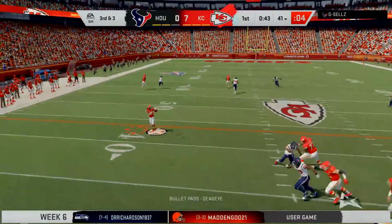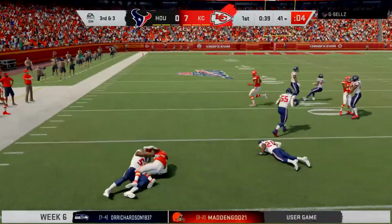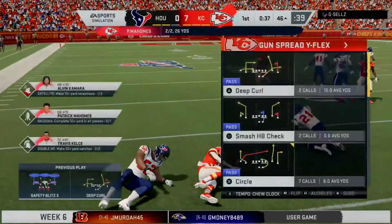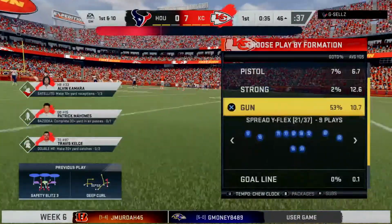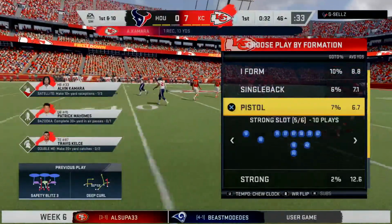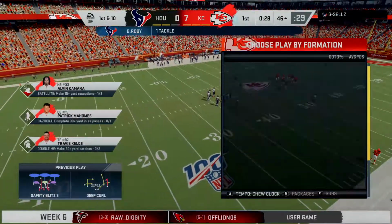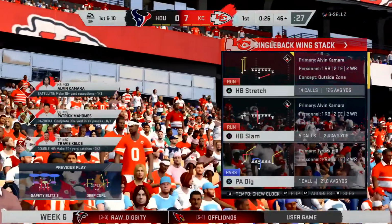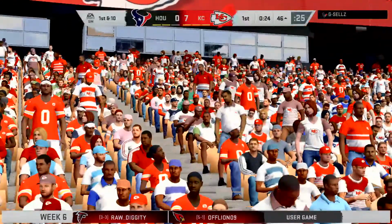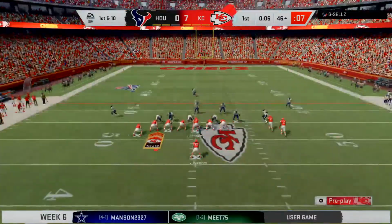Mahomes looks to throw on 3rd down. That's to his running back. It's Alvin Kamara. And he'll be taken down, but not before he gets into enemy territory. Give him 13 yards there and a Kansas City 1st down. 1st and 10 at the 46-yard line. So a 1st and 10 now in Houston territory at the 46.